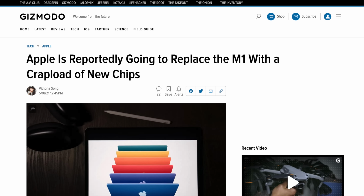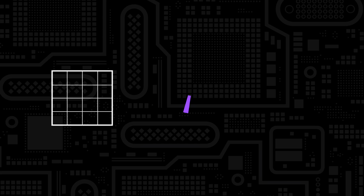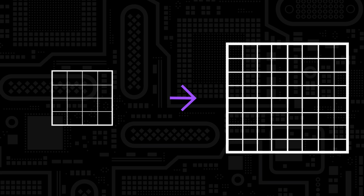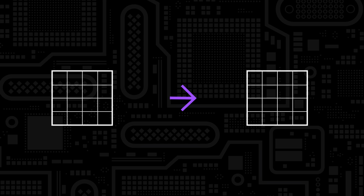Now, Gizmodo says that there's going to be 5 new chips, but that's kind of a lie because there's really only going to be 1. To get a faster chip, you can do one of 2 things. You can either make the chip physically larger, giving you a greater area to fit transistors, or number 2, you can increase the density of the transistors by shrinking their process size.